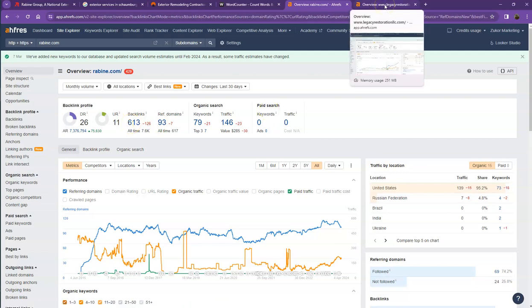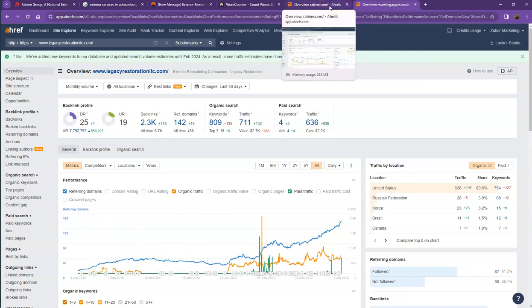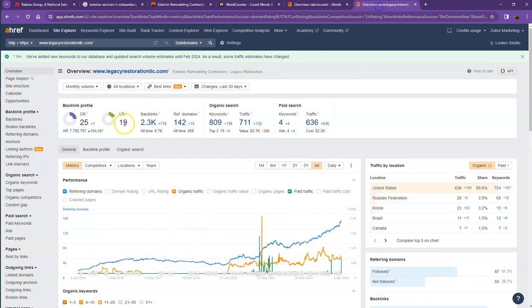So let's go ahead and take a look at your competitors' numbers. We'll be comparing the numbers starting off with DR and UR. Well, it shows that you have a much more trustworthy website. However, they have a stronger website, and that's because they have more backlinks. They also have more keywords, which resulted in more traffic.